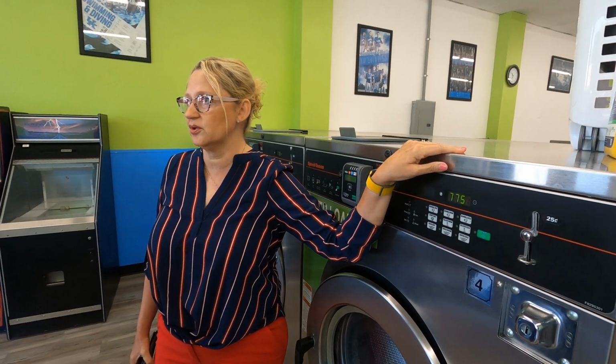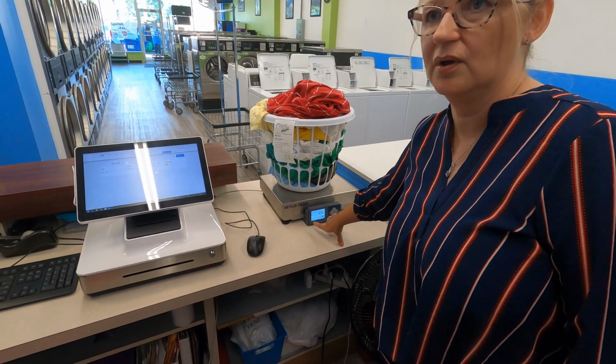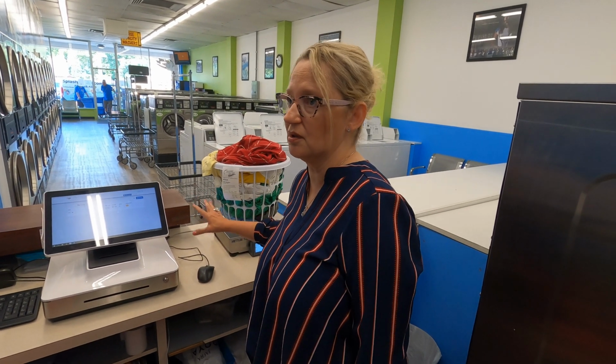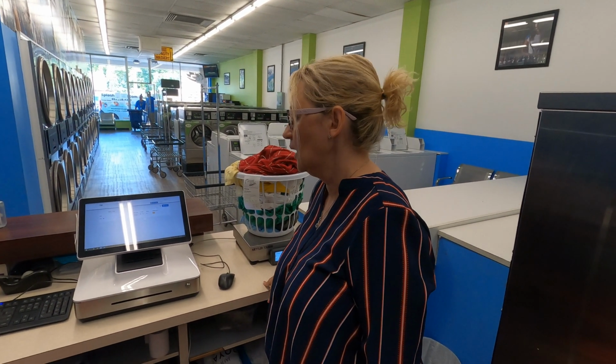It shows that he has $8.70. But we have a minimum of $15. So regardless, it's going to be $15 plus tax. Plus if he wants anything ironed, any fabrics, anything extra is above and beyond the minimum. How often do you iron stuff? We have quite a few people that come in and iron. And we're going to be looking for a press.